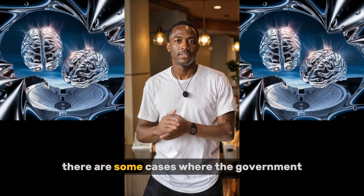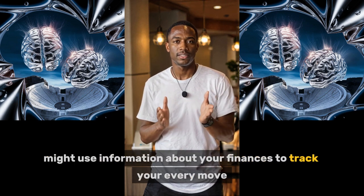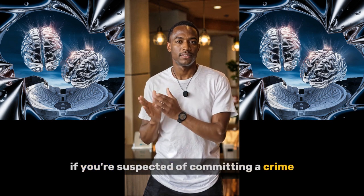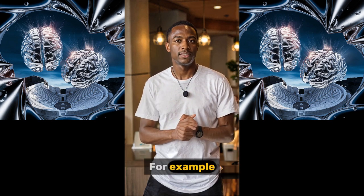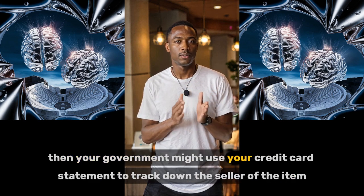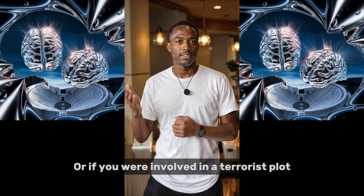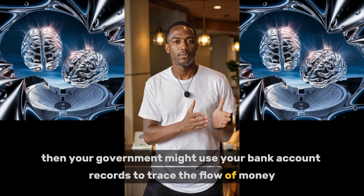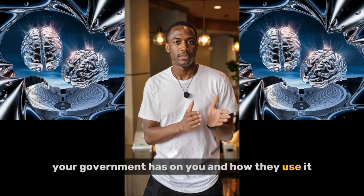However, there are some cases where the government might use information about your finances to track your every move. For example, if you're suspected of committing a crime, the government might use your financial records to build a case against you. For example, if you bought something that was stolen, then your government might use your credit card statement to track down the seller of the item. Or if you were involved in a terrorist plot, then your government might use your bank account records to trace the flow of money. So now you know what information your government has on you and how they use it.